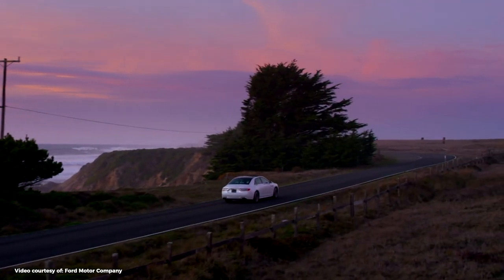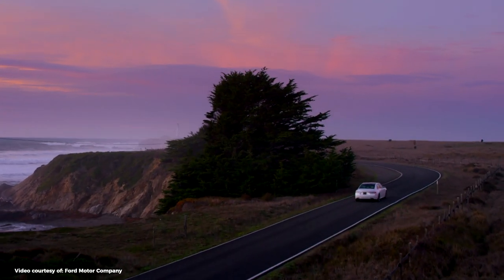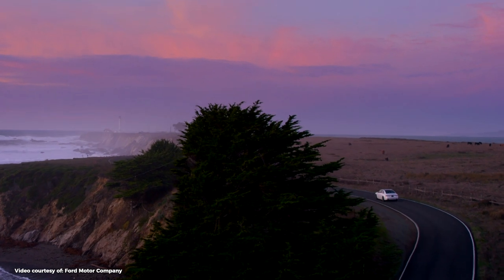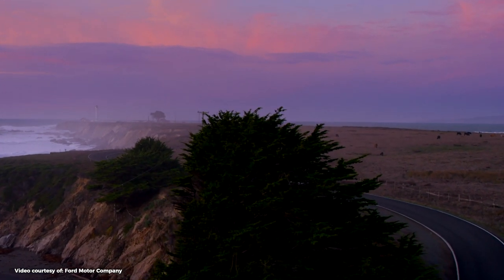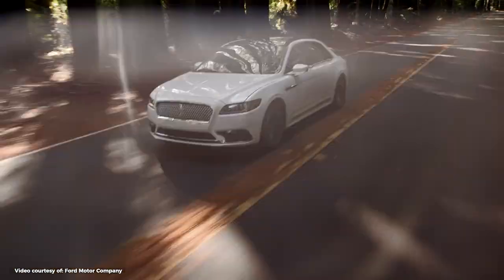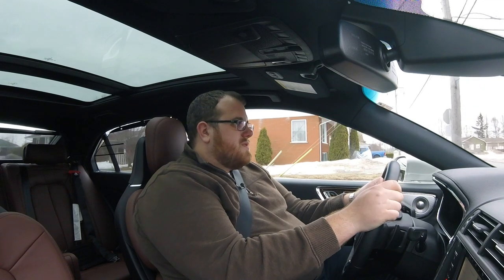So again, the type of buyer who wants this vehicle, trying to put myself in that mindset, I want that to be quieter than it is, quite a bit quieter. I think that they could do some more for sound insulation just on the engine compartment, be able to reduce some of that. And then also too, maybe the 9-speed transmission that Ford's been working with General Motors.